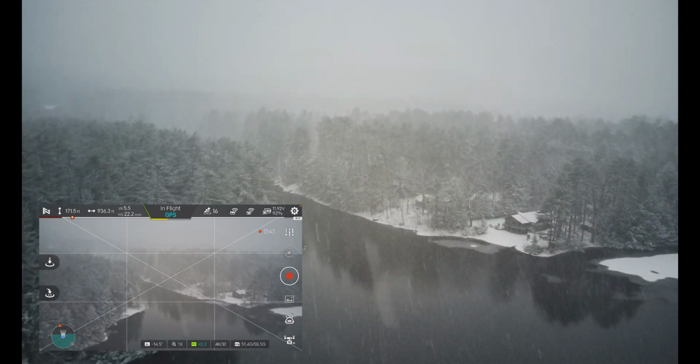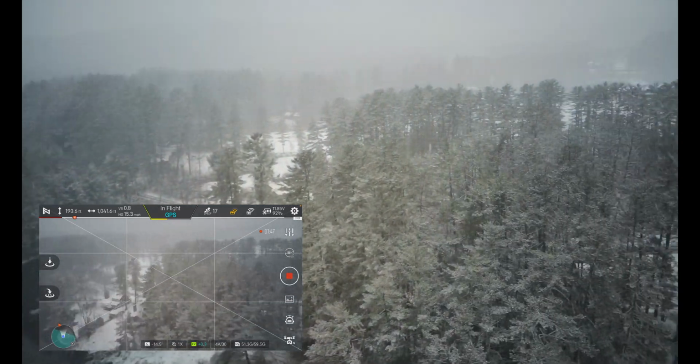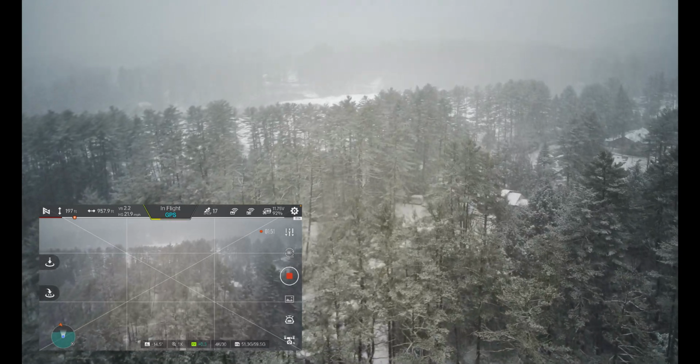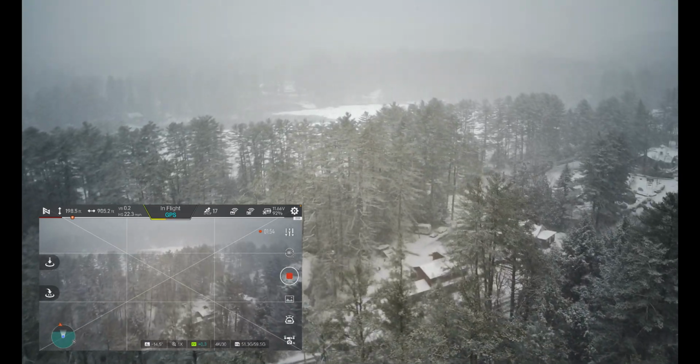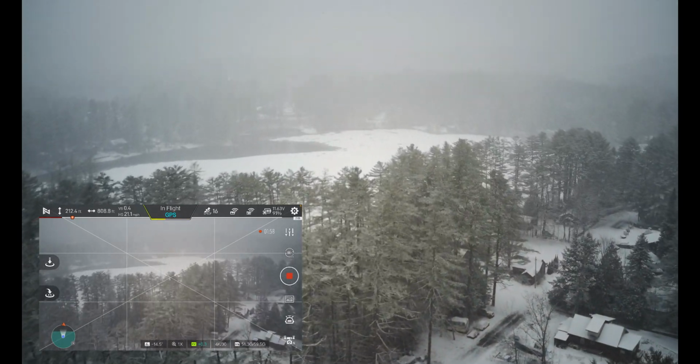I think the subject of this flight is Fimi X8 2020. Is it disposable? It is to me, or I wouldn't be flying it in this shit. But in other words, it can take it too, because I have flown it in this shit a lot.